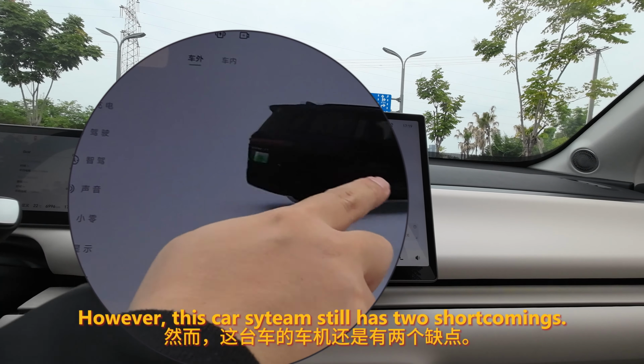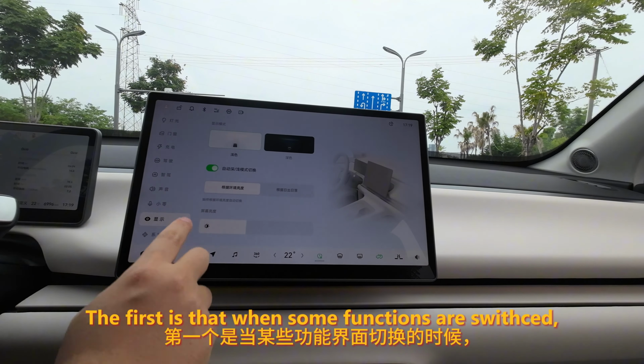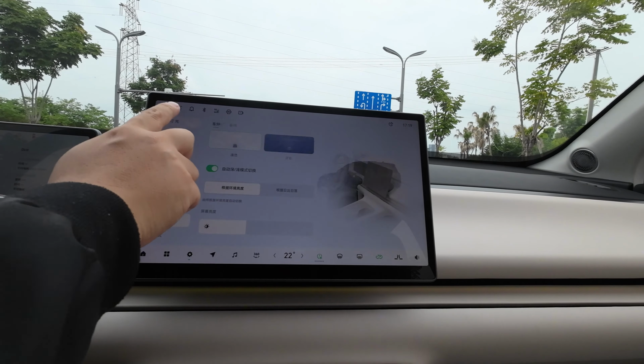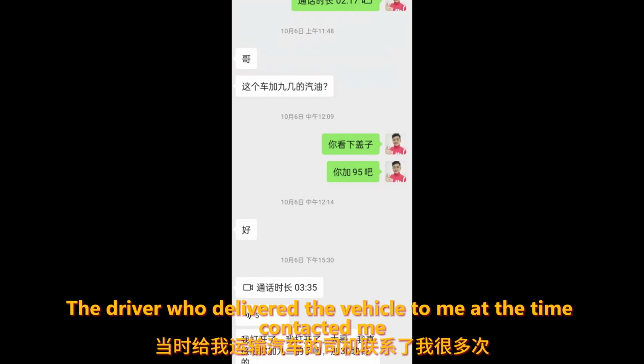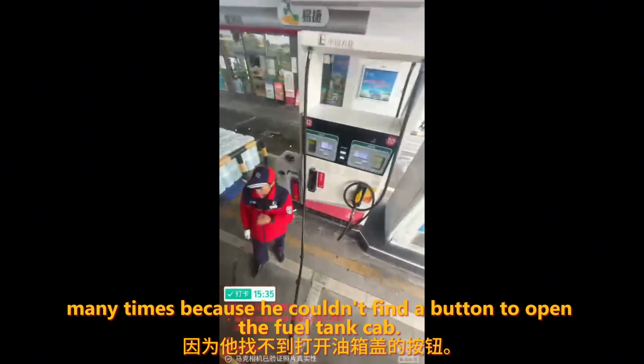However, this car system still has 2 shortcomings. The first is that when some functions are switched, the interface will have residual images. Second is that the buttons for key functions are hidden too deep. The driver who delivered the vehicle to me at the time contacted me many times because he couldn't find the button to open the fuel tank cap.